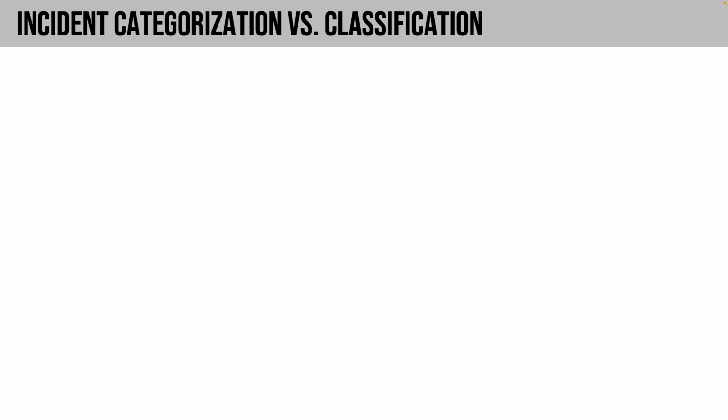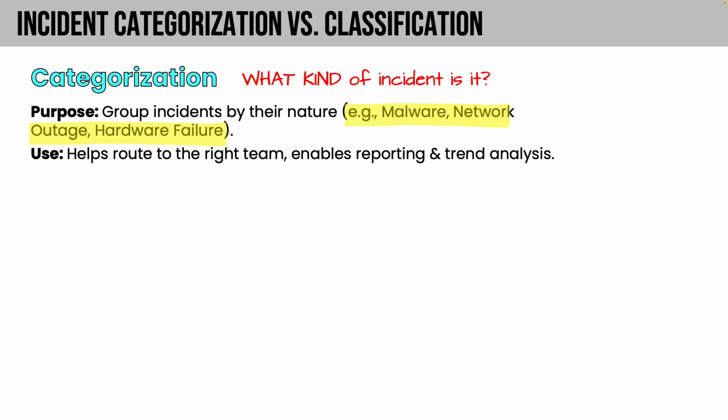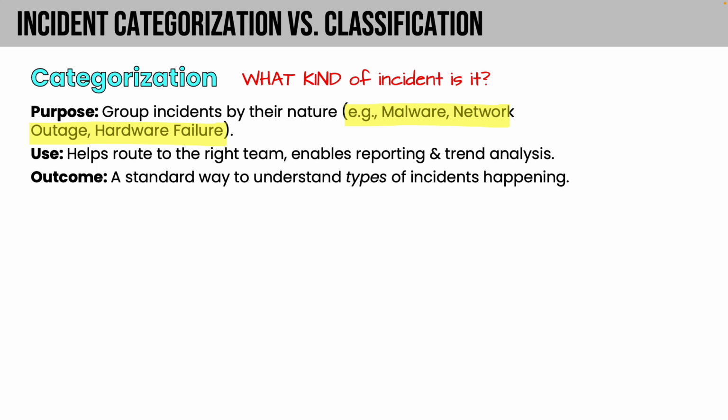So let's talk about incident categorization versus incident classification. These come up in the ISACA material as well. Categorization really tells us what kind of incident it is. The purpose here is to group incidents by their nature. Malware infections, network outage, hardware failure. This helps us route potential incidents to the right team. It also enables reporting and trend analysis, so we can see if we have a large number of incidents happening in one given area, which would indicate we need to make some improvements there. But the outcome here is that we have a standard way to understand the types of incidents that are happening in our environment.